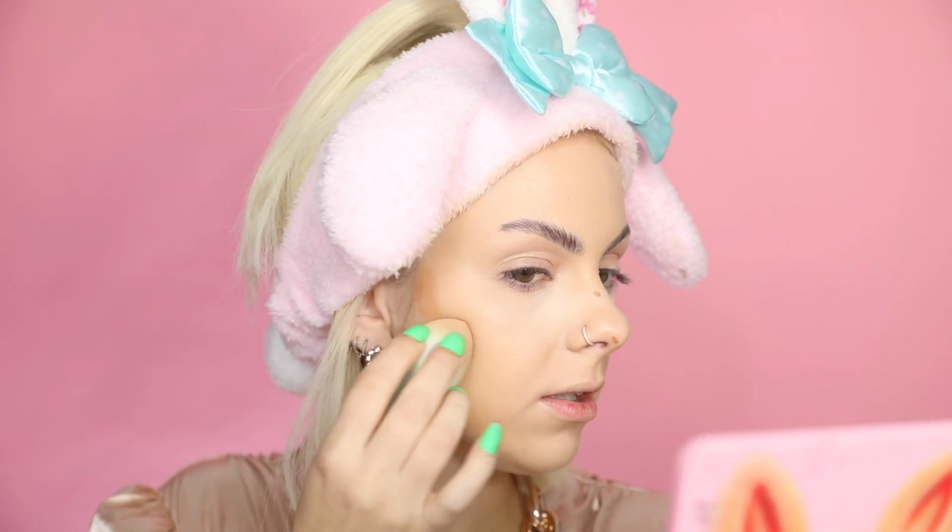I really like to contour now with a concealer liquid type product. And then I go in with powder afterwards and I just build it up. And yeah, I just find it's very long lasting. And yeah, just very soft. You don't need to go in too heavy.